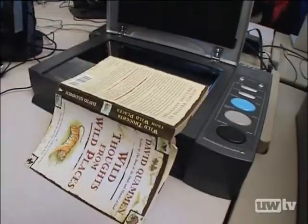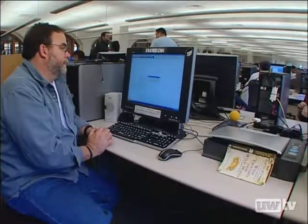A scanner combined with speech output allows people who are blind to read printed materials.